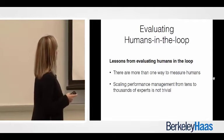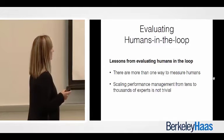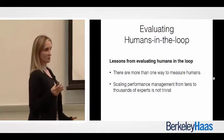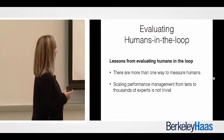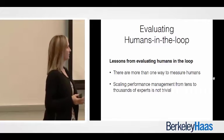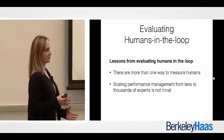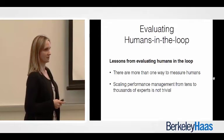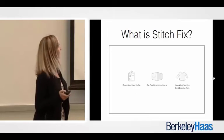So today I want to talk about the two lessons we learned in evaluating humans. There's more than one way to measure a human, and we'll go through that. And then scaling that measurement, scaling the performance management from 10 to thousands of humans, is actually very non-trivial. I'll go over how we solved that problem and are currently working on it.